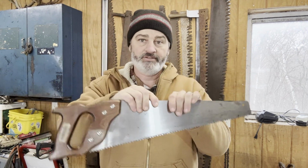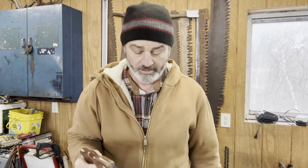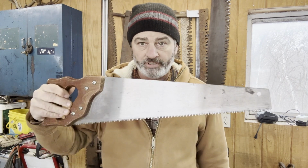Nothing wrong with this. I still use it sometimes if I've just got one piece of wood and I don't want to take the time to go find it out and stuff like that. I'll still use one of these. If they're sharp and kept in good condition, they do work really well.